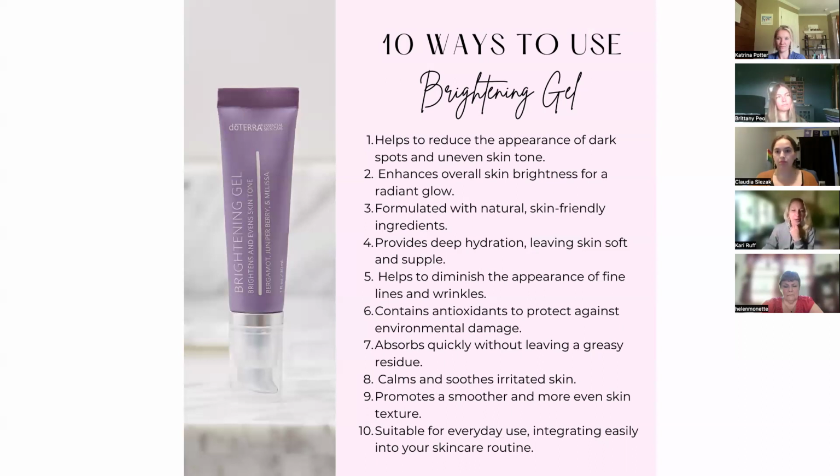We have bergamot. This goes back, but Italians have used this for years to soothe and rejuvenate the skin specifically. It's, of course, been used in many other cultures. We have juniper berry. Juniper is something I think a lot of us are familiar with.